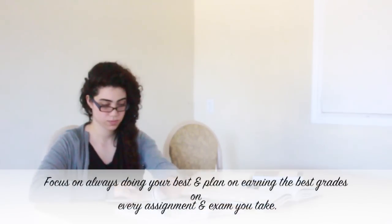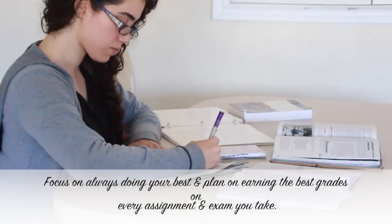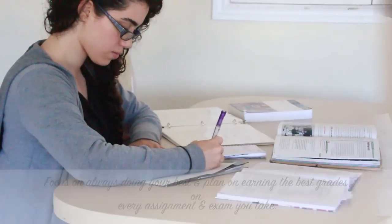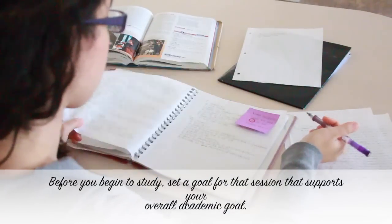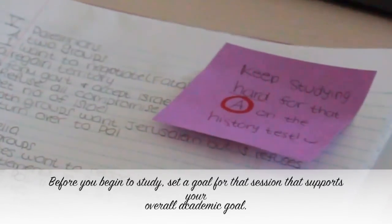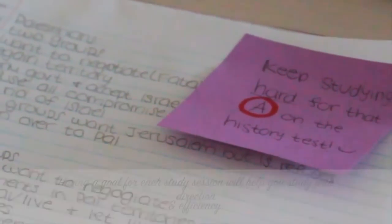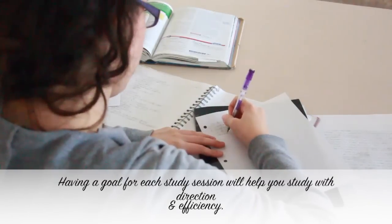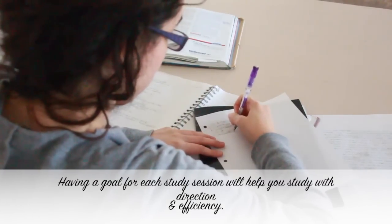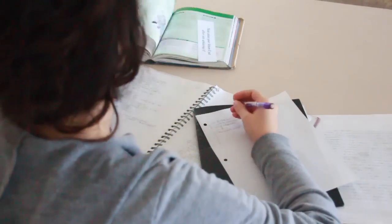Focus on always doing your very best and plan on getting the best grades you can with every assignment and exam you take. Before you start studying, set a goal for that session that supports your overall academic goal and remind yourself of it every time you need motivation. Having a goal for each study session will make your study session more effective and give it direction and help you feel motivated as well. Think about your future and put effort into achieving it.